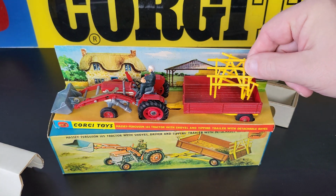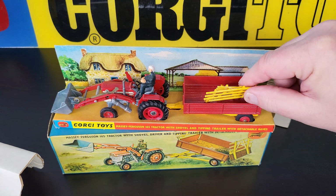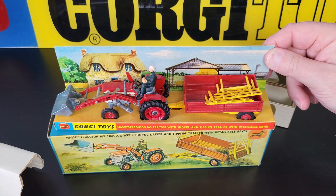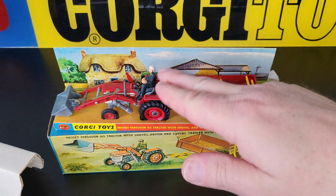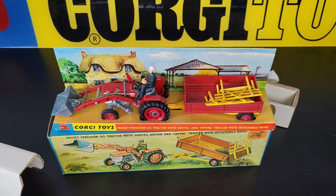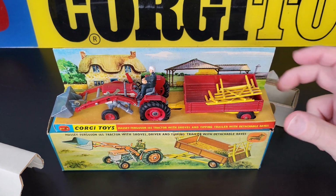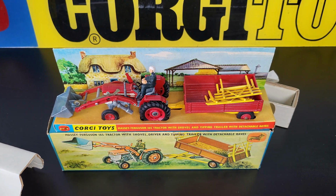That's just how I like to collect them. A lovely set. The plinth is very similar. The artwork is the same, isn't it? The same, yes. The farmhouse and the hay storage. So the only real difference is just the tractor. The tractor is the upgrade of this one. It's nice. I like the red colour scheme on that.